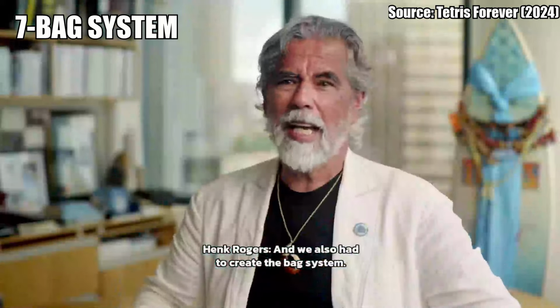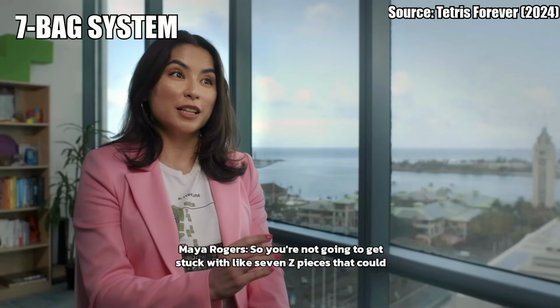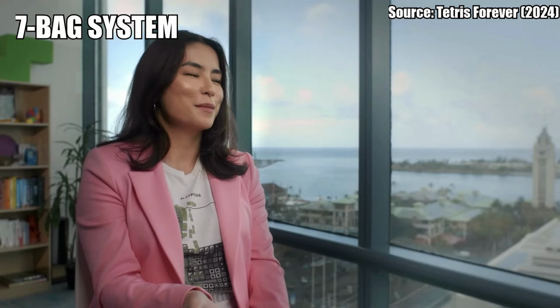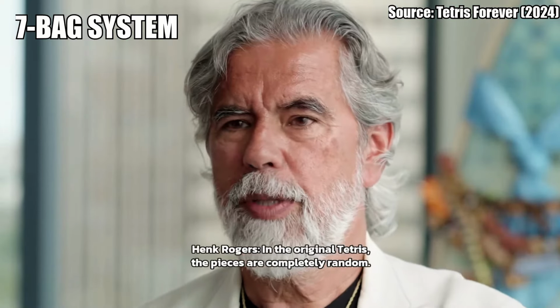And we also had to create the bag system. So you're not going to get stuck with like 7 Z pieces. That could happen, and then you're really messed up. In the original Tetris, the pieces are completely random.